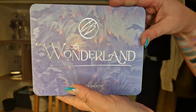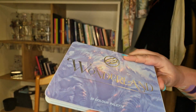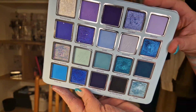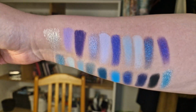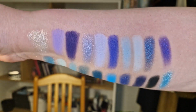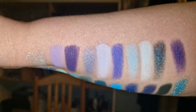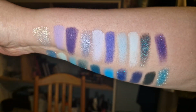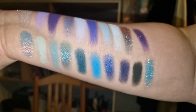So this one is about 42 euros, and it also has the VAT included. 12 shades? I don't think so. 20 shades. Vegan and cruelty-free, 12 mattes, 8 shimmers with 2 multichromes and 1 duochrome. Let me see. I think this is the other multichrome, and this is probably the other duochrome.